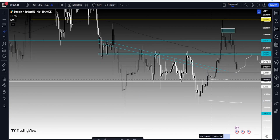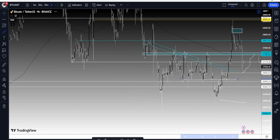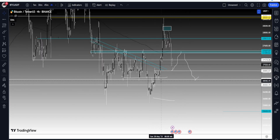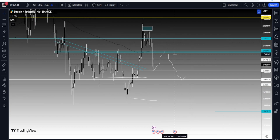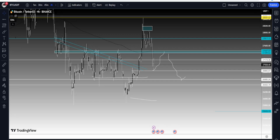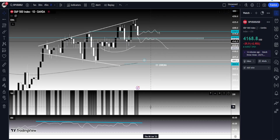Bitcoin, as long as it's above here, if I can't get a short entry today up there that quickly, I'll look to short it later. I'll let you know on Twitter if I do enter a trade or not. But yeah, and you can also look on the SPX. Nothing changed on momentum wise.